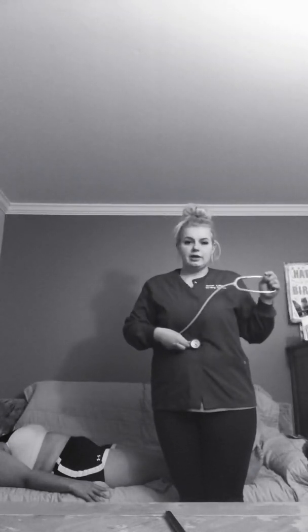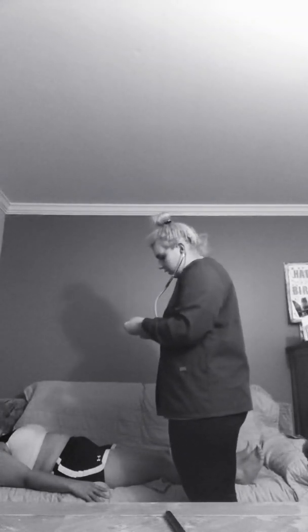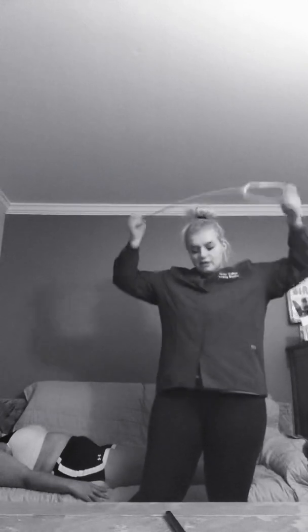I'm going to use the bell of my stethoscope and listen to the aortic artery and then the renal arteries, which are to the side. It's so hard going fast. The aortic right here and then the renals here. I'm listening for bruits, which could be a sign of insufficiencies. You don't want to hear anything, and I did not hear anything.